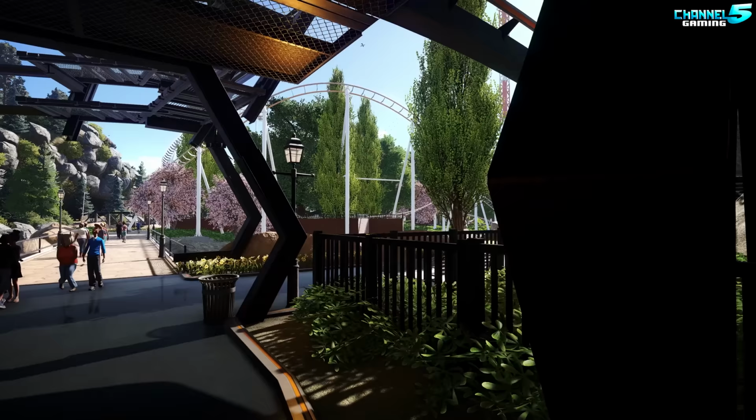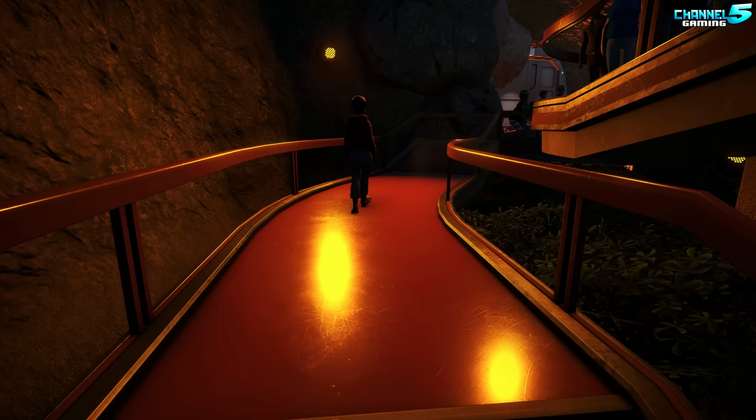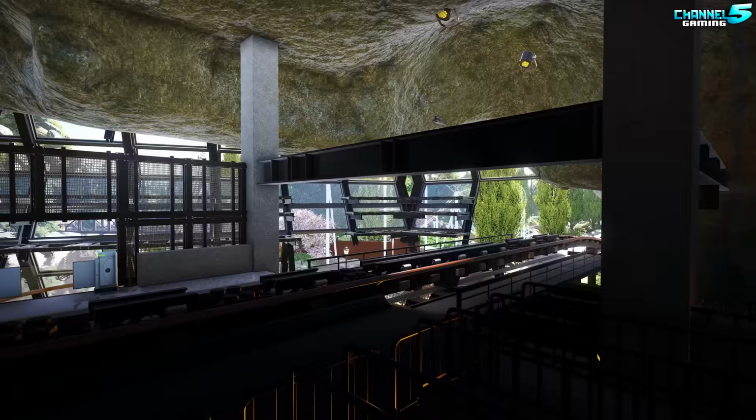It is a junior. Silent Hunter. Look at this lighting. Red, shiny ground, orange lights going off of it. Kind of creepy. Really good at setting the tone on these experiences.